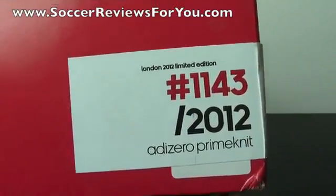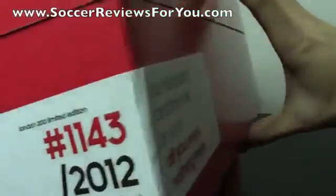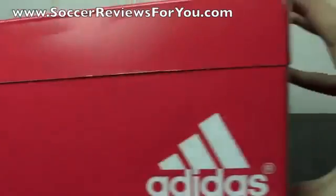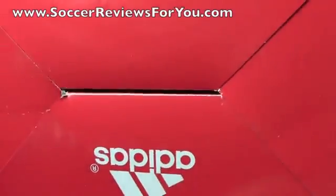That's the number I have on my pair of Adizero PrimeKnit, London 2012 limited edition, as you guys can see. And then it says right here, our first batch, and this one is yours. All you need and nothing more. And of course, it's a red box with the white Adidas logos on the side, as well as on the top of the box. And you can see the box is a little bit different.